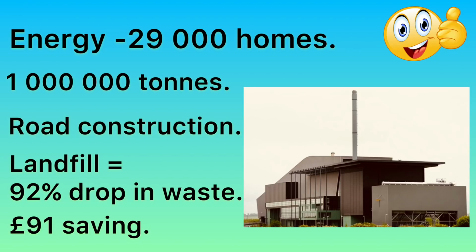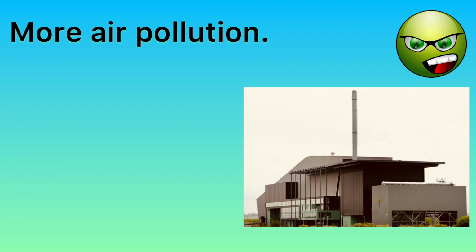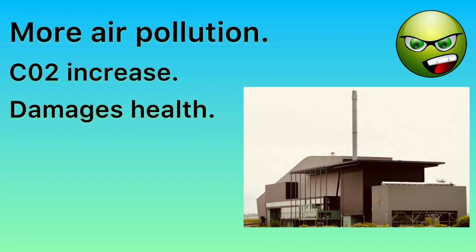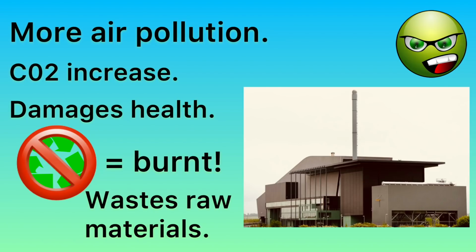However, others see the incinerator in Lincoln as creating more air pollution that not only increases CO2 levels and damages people's health, but reduces the need for a good recycling strategy. Too much recyclable waste has been burnt instead of being recycled, wasting raw materials.